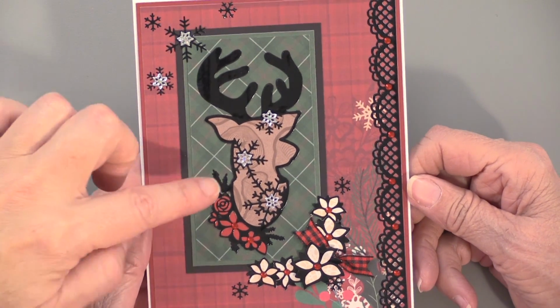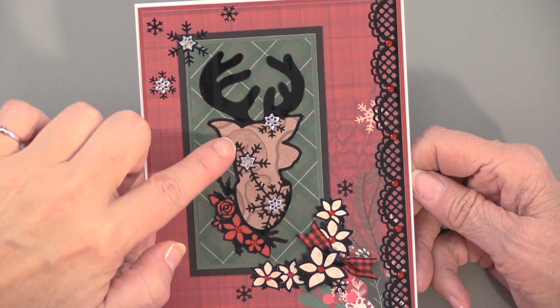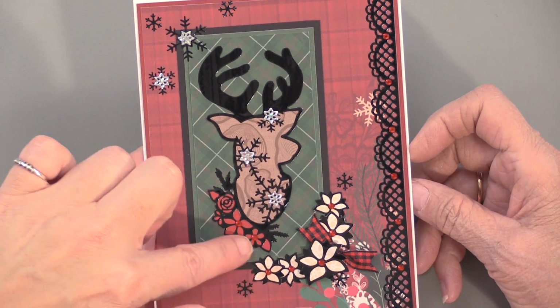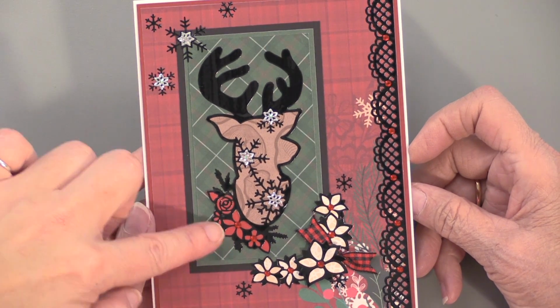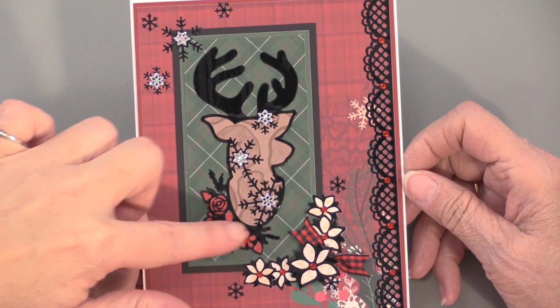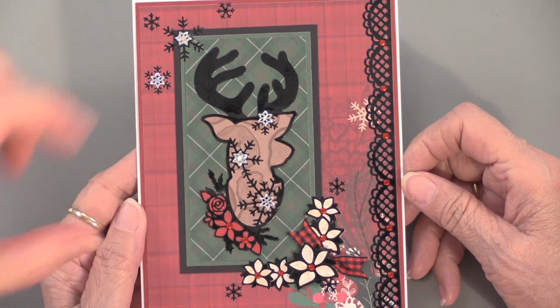And so nice to back that on separate papers. I think I would start by backing that large reindeer on the brown, and then you can back the red flowers down here. And such a beautiful look, though that's all one Dazzle. And all you have to do is mat that piece and you've got a focal.